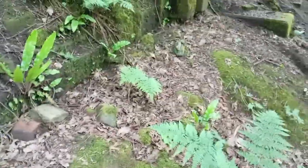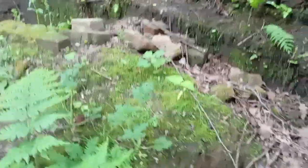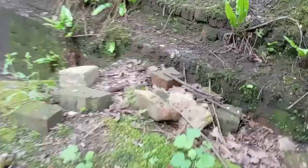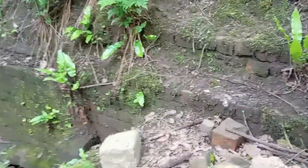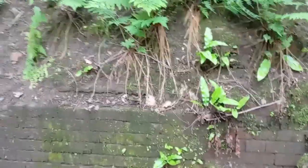But yeah, as you can see, there's the old stonework as well. That probably would have been a walling going down. Like I say, it was a tunnel. But yeah, it's still here after all them years. I think in total it was 174 years, and it was 71 years since the collapse. So it goes to show, although nature's taken over, we can still see some elements, which is really good.